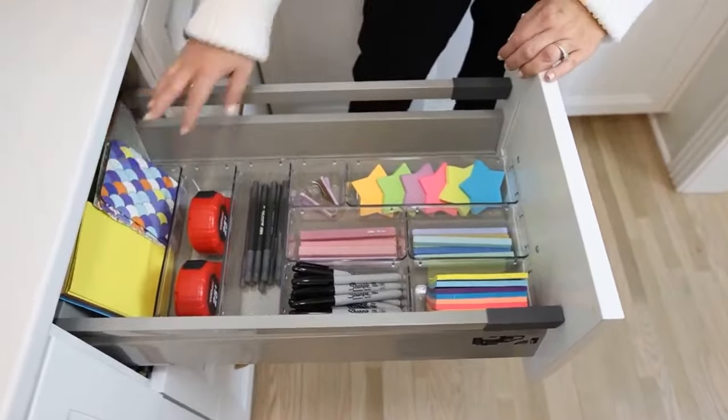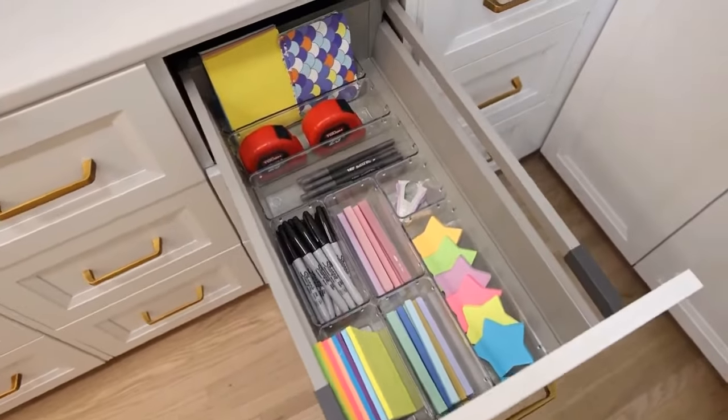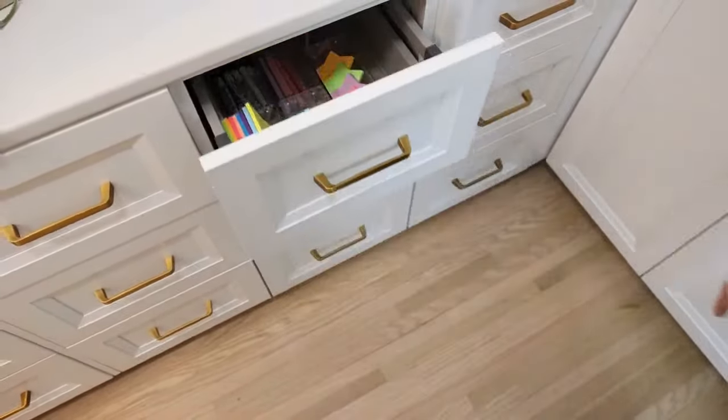So if you're needing some nice containers, I really feel like this is the time to pick them up at this price point.